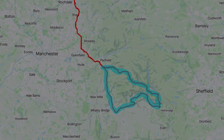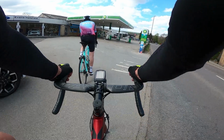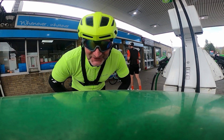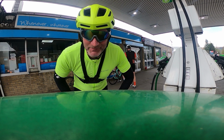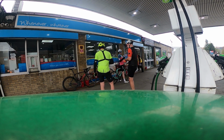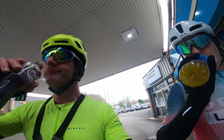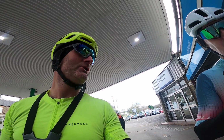Then it was time to call in for some refreshments at a nearby petrol station. He's doing really well, is Andy. He's feeling it, but on the descents he's cracking it big time. Quick top up. We've got a climb now towards Mottram and towards Edale Bridge next, isn't it?